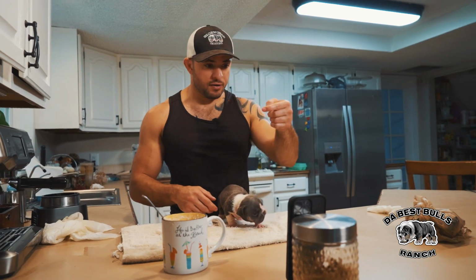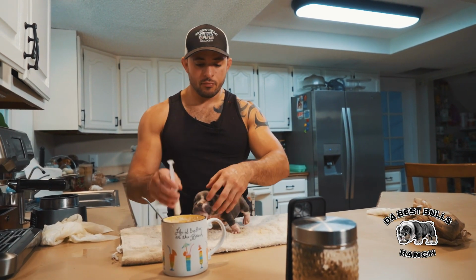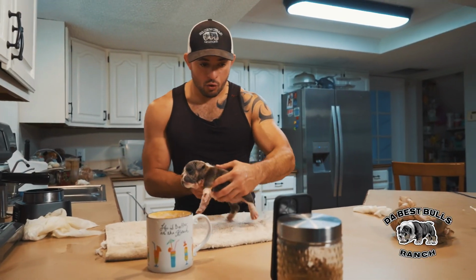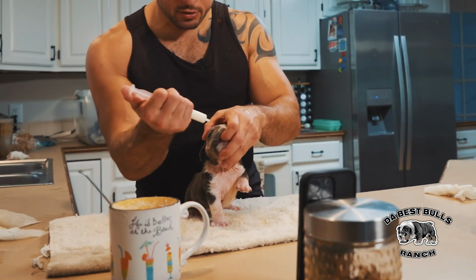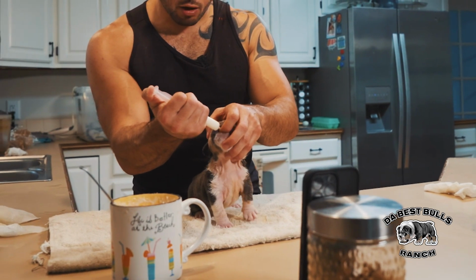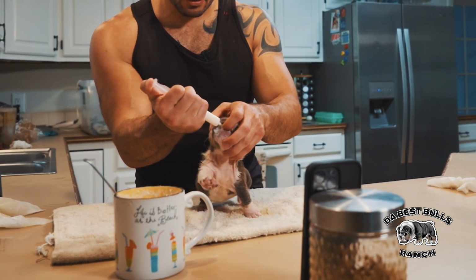So fingertip method, finger simulates the nipple. Milk goes here, you regulate the flow here, don't go too fast. You only add milk as they're sucking. I put it in the side into my finger, not down their throat. If I push too hard, it doesn't squirt down their throat, it squirts out the side of their mouth.